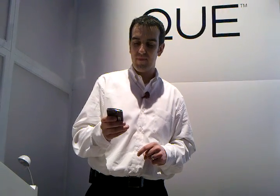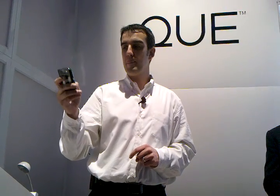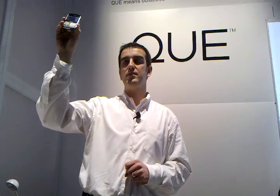But I had two other things with me. I had my QUE proReader, and I had the QUE application for BlackBerry smartphone. And we added a new command to your BlackBerry email client called QUE. This is the way for you to transfer any emails and attachments wirelessly to your QUE proReader, anywhere, anytime.